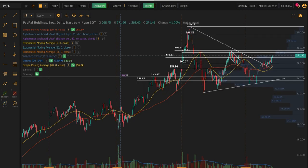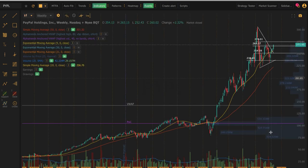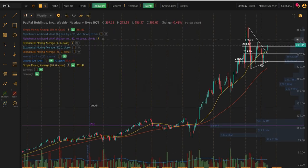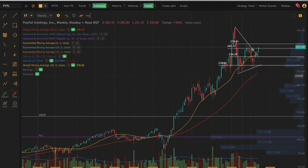All right, so PayPal is shaping up very well right here. If we go to the weekly, actually, these lines are kind of intersecting with my weekly lines. For some reason, if you draw on the weekly, it also goes down to the daily. But right here, the weekly is looking very, very good. I want to see how this upcoming week actually shapes up.